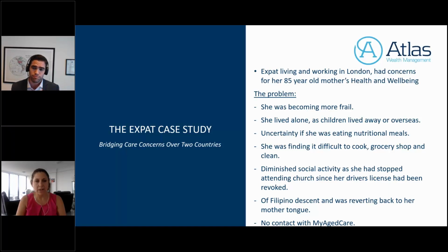Possibly, and also given her health, and it was not only her speech, but she wasn't wanting to eat the foods that Australians were eating, and she wanted to revert back to cooking Filipino meals, but she wasn't actually doing it. So that was a difficult situation then. Yes, very difficult. And then obviously no contact there with My Aged Care, which we're going to dive into a little later in the slides.